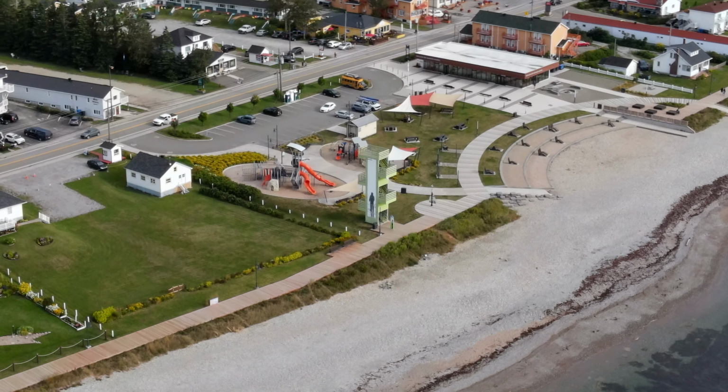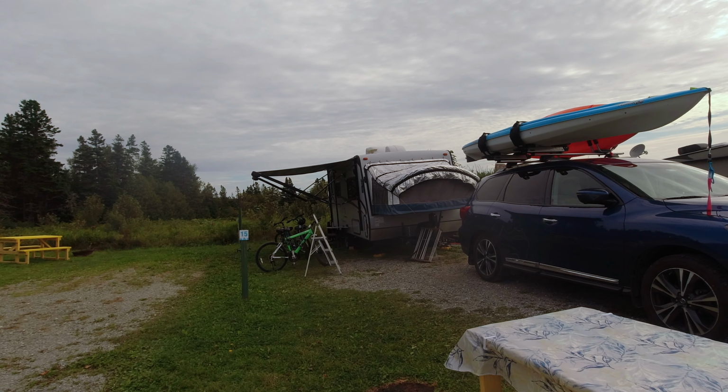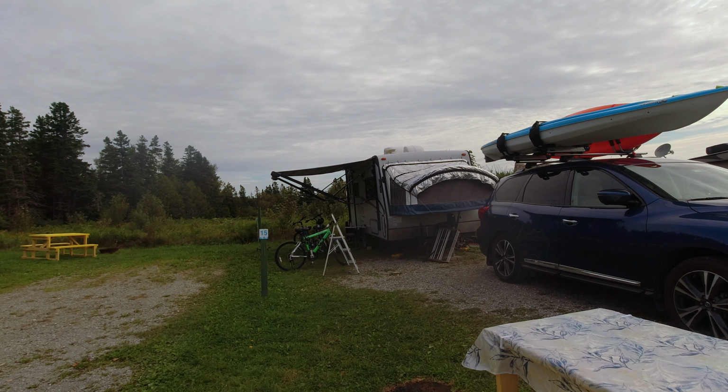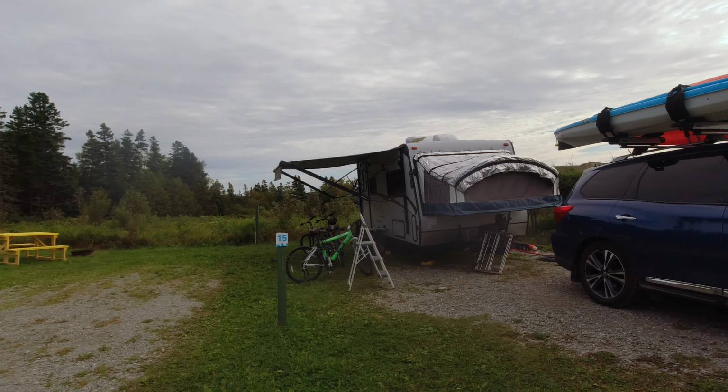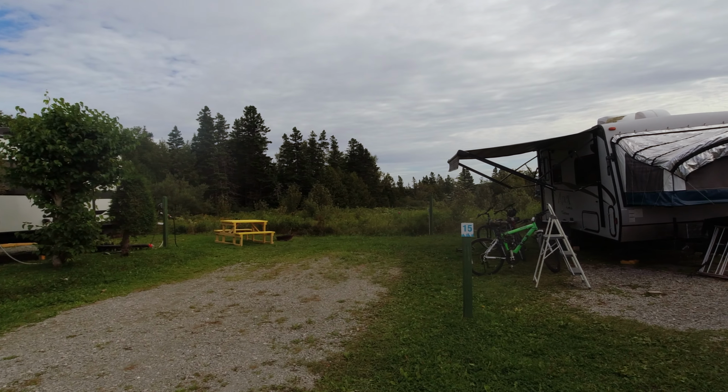Hey, good morning everyone. So I'm just going to explain a few things here at our campsite. We are checked in at Camping du Village in Percé, Quebec, at site 14. Just to show you, this is site 15, one over here. We're the ones beside it.